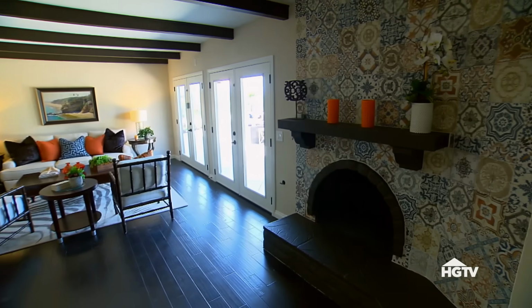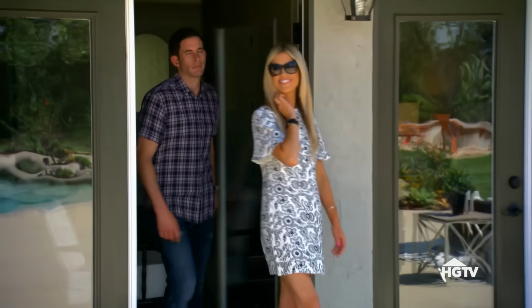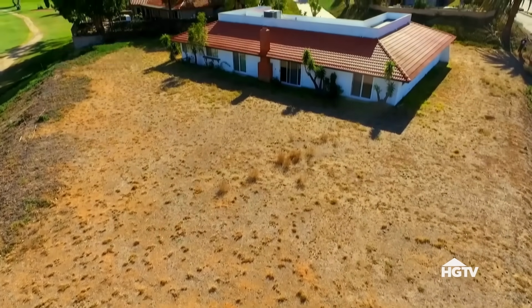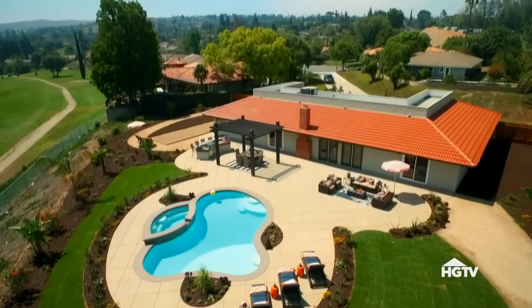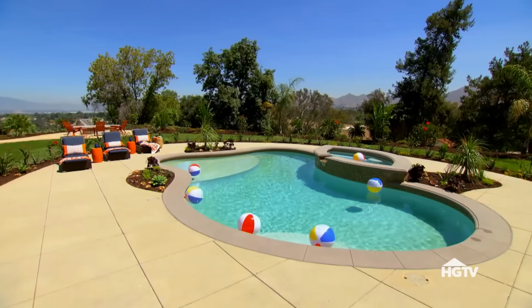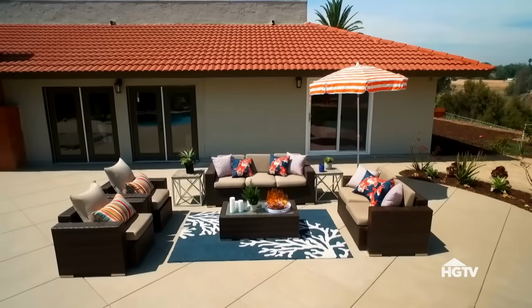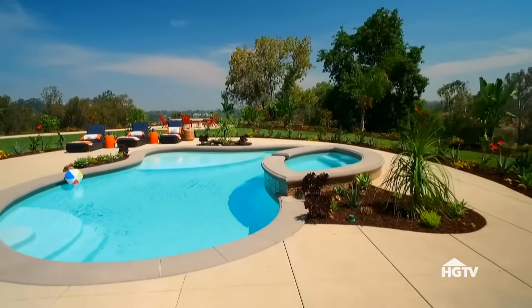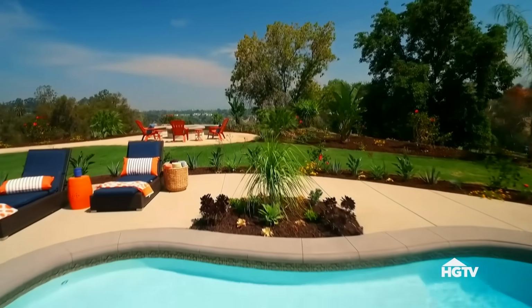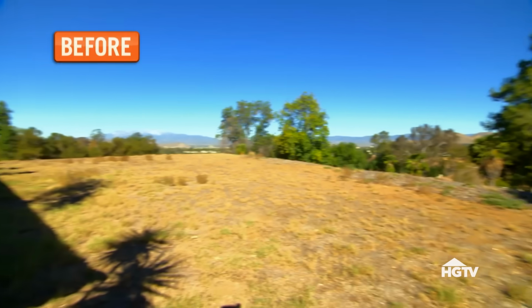All right, let's go look at this yard, huh, honey? Oh my gosh. It's like literally perfect. It used to be dirt back here. This is the perfect hangout yard ever. Yeah, you got bar area, dining area, hangout area, and fire pit area. And pool lounges. Yeah, you could literally have a party back here with like 100 people. The perfect family house. There is definitely an area for everyone.